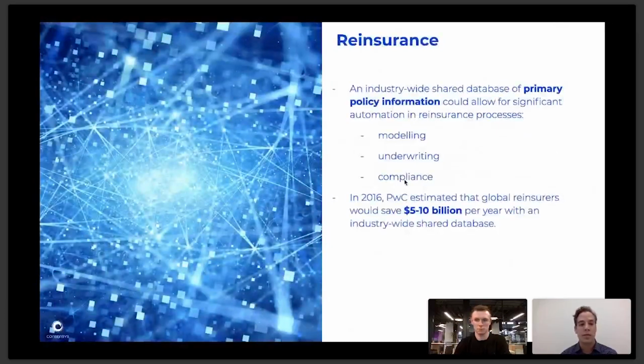Finally, we can use a shared database to automate many aspects of reinsurance, from modeling to underwriting to compliance. So we can think about primary policy information being entered into a smart contract, onto a blockchain, and then that data being extracted from the blockchain and sent over to reinsurers, and that can be largely automated with smart contracts. One of the main advantages here is that it's data that is in real time. Having worked in reinsurance previously, the data that reinsurers typically handle is 6 to 9 months out of date in a submission.